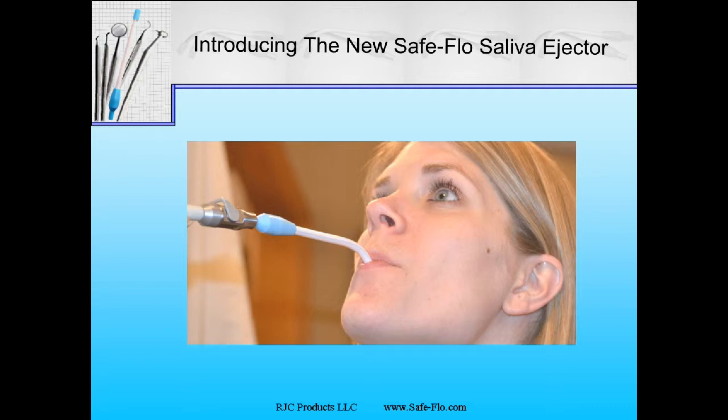It is a new saliva ejector with a built-in one-way valve that will stop contaminated fluid from backflowing into a patient's mouth. It is the simplest and lowest cost way of providing infection control for the low-volume saliva ejector.